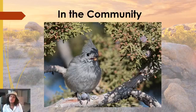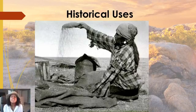But it's not only important for animal species. It's just been historically used by a lot of people as well. So first off, Utah juniper wood is highly decay resistant. It doesn't rot very easily. And because of that, a lot of pioneers and cowboys utilized Utah juniper for construction. They'd make it for fence posts, firewood, pencils, Christmas trees even, and many other purposes.